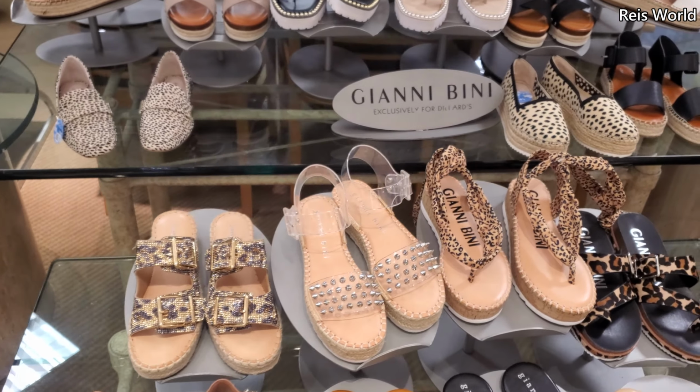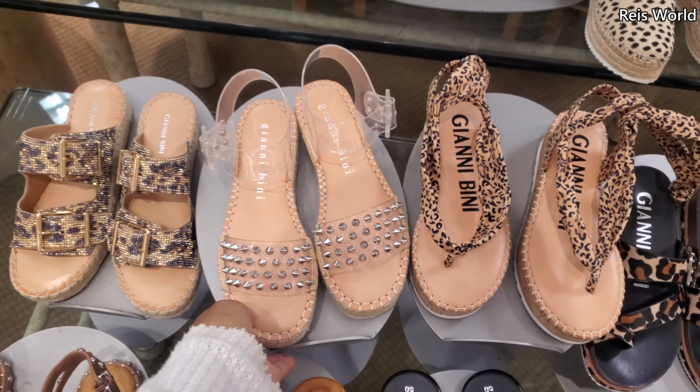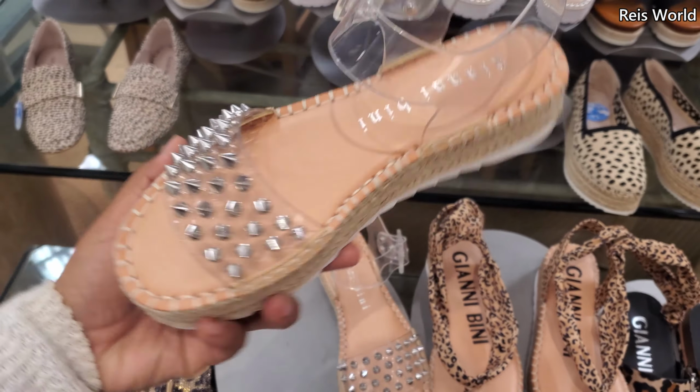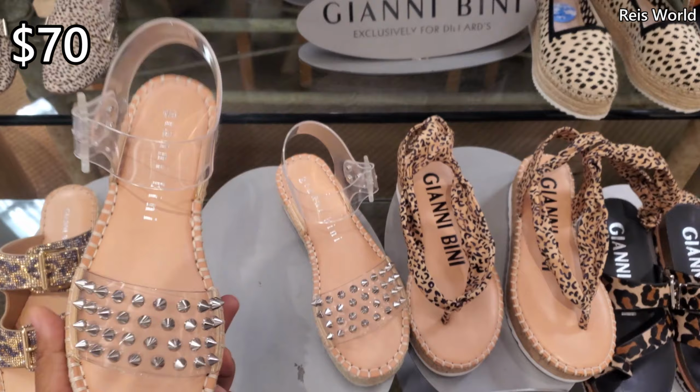Hey everyone, I made it into Dillard's. So we do have some new sandals by Gianni Beanie. They have this clear strap studded in the front. Those are kind of cute. I am liking them and they're $70.